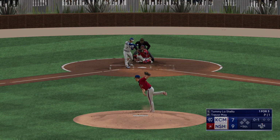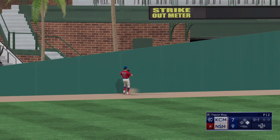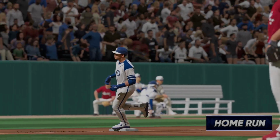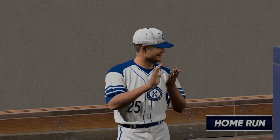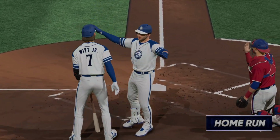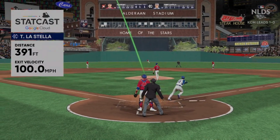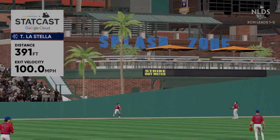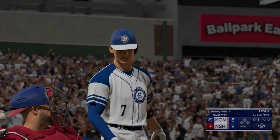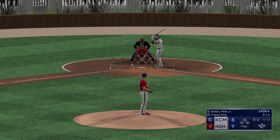So, let's see here. Tommy LaStella is at the plate, and he's going to swing and fly this fastball back deep to left field. Schwarber's out of room. That ball is gone. Tommy LaStella, that's his first homer of this postseason, and he's going to make it a 1-run game again here for the Monarchs. So, Kansas City is not dead yet in this ball game. 8-9 the score now. And, you know, didn't crush it necessarily. 391 on the distance there. Right into that kind of splash, I mean, not into the splash zone, but into the seats where that splash zone area is right there. Man, 1-run game now, so the extra run of insurance, man, it really looms large now for Nashville.